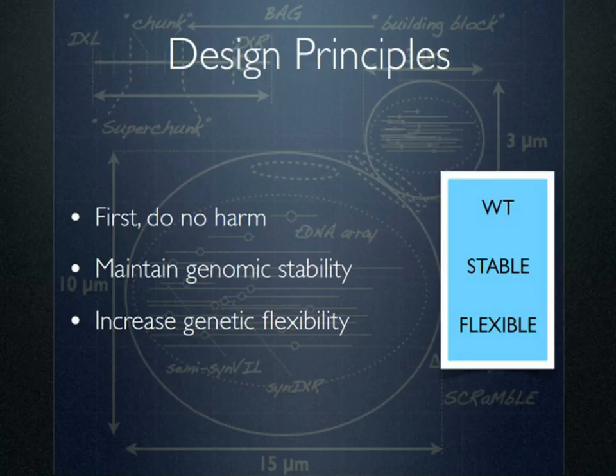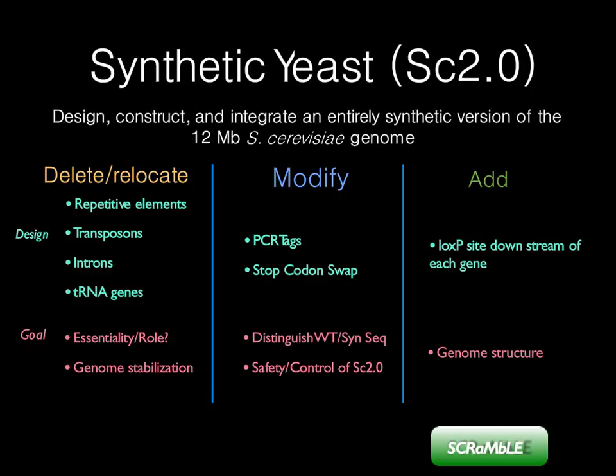These slides summarize what we do to the yeast genome in terms of design. The goal here is to design, to construct, and to integrate an entire synthetic version of the 12 million base pair Saccharomyces cerevisiae genome. In the last few slides, I told you there are 14 million base pair in the wild type genome, and now I'm saying 12 million. That's because we are going to trim down 2 million base pair from the wild type genome. We delete a lot of elements which we don't think are necessary for the viability of yeast, for instance repetitive elements, transposons, and introns. For instance, we don't think alternative splicing is essential for the viability of yeast.